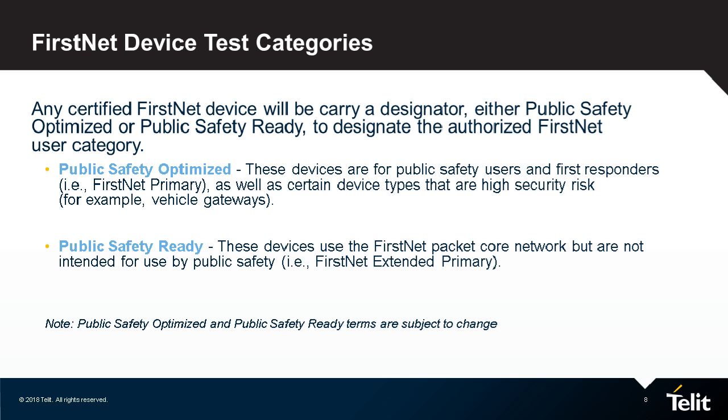The second category is really just more of a ready designation where it's not necessarily going to be used by these first responders. The data isn't as sensitive. Think sensor data, your traditional IoT, small packets. They're just sending that location data, your telemetry data, things like that. So with those devices, they may not have to go through these security tests.